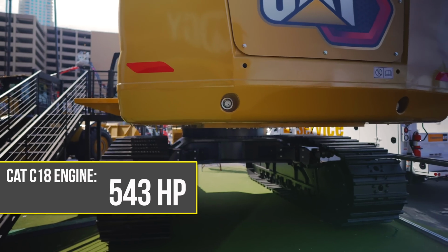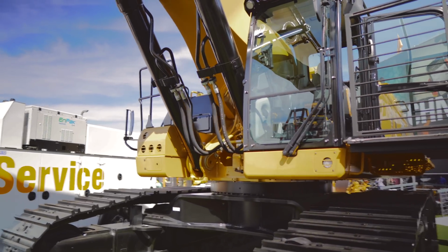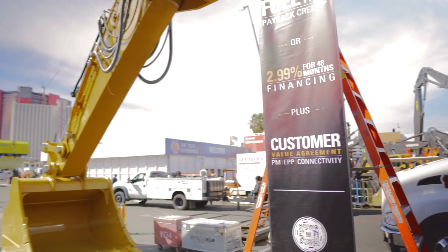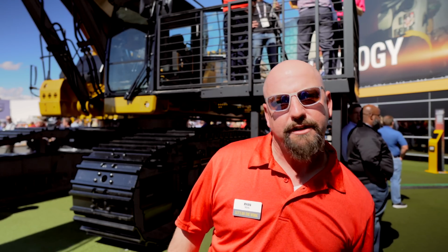Cat also increased swing torque and stick force by 10%, allowing for the use of larger work tools and buckets. More power and larger buckets means you can move more material faster. So we're going to allow for these machines to be upward of potentially 15% larger bucket size, and that adds up in a day when you've got 15% more material in every pass going to the truck.